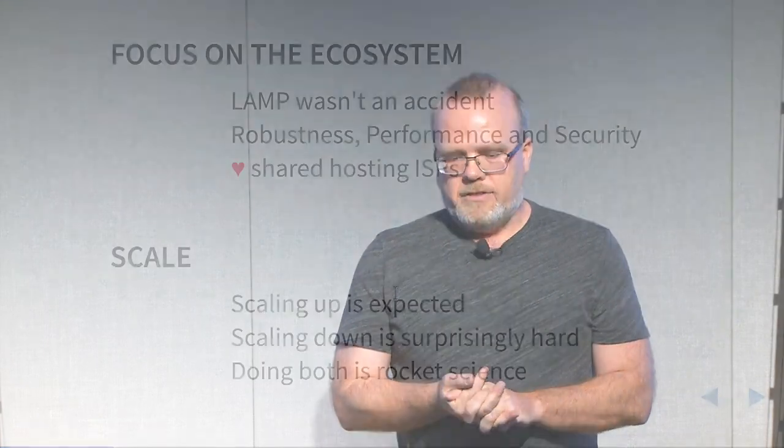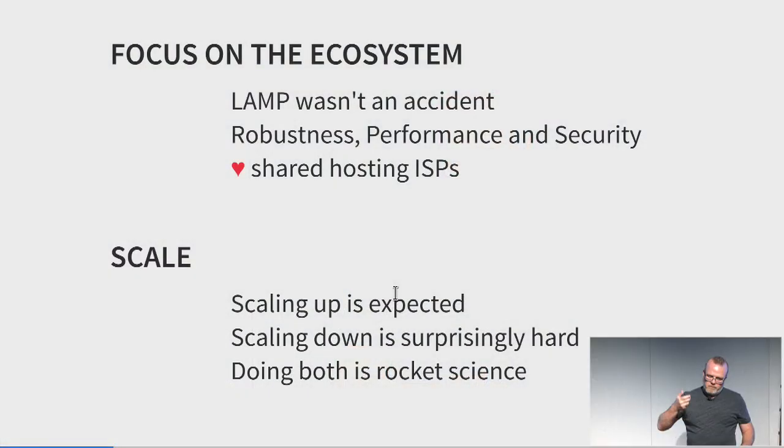And I spent a lot more time on the infrastructure and the ecosystem around PHP, making sure that all the different pieces talk to each other. So that was really my focus: making sure that all the pieces, so operating system, easy enough, Linux, but this concept of LAMP came out of this: Apache, MySQL, PHP, and Linux. And it really wasn't an accident. There were a few of us that thought about this and sat down and made sure they all spoke to each other very, very well.